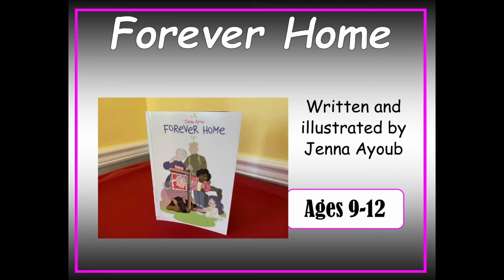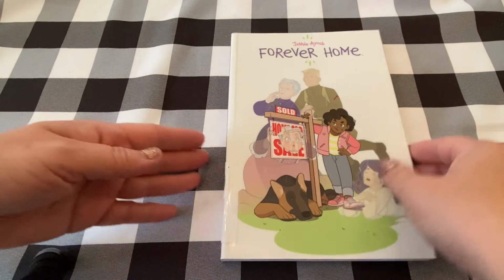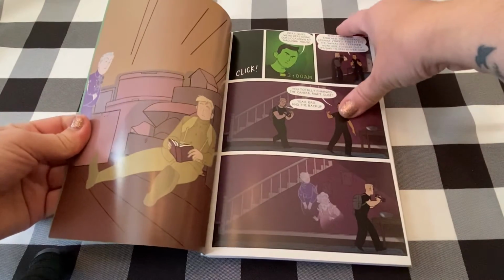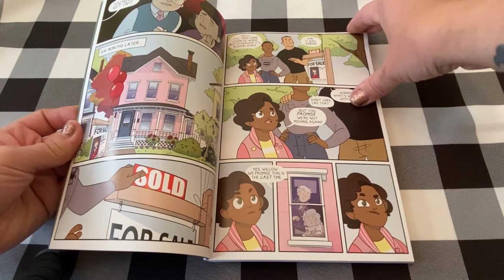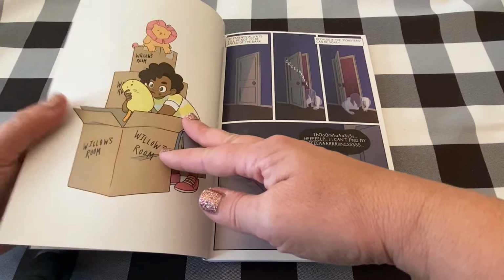Forever Home, written and illustrated by Jenna Ayub for ages 9 to 12. There's no place like a haunted home. Willow has never had a place she could call home. With two parents in the military, finding a place to make her own has become a total pipe dream. And when the family arrives at their latest stop, the historic Hadley House, Willow encounters something that doesn't help her chances of staying put. Ghosts!